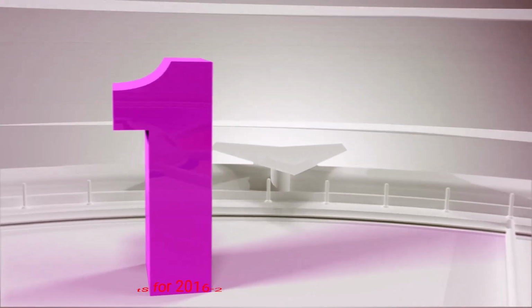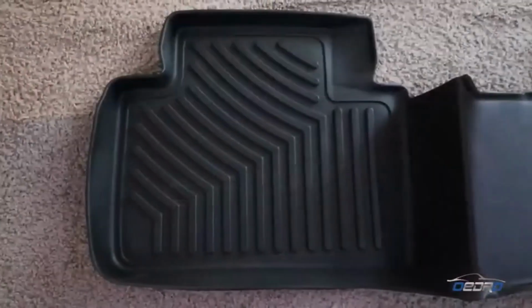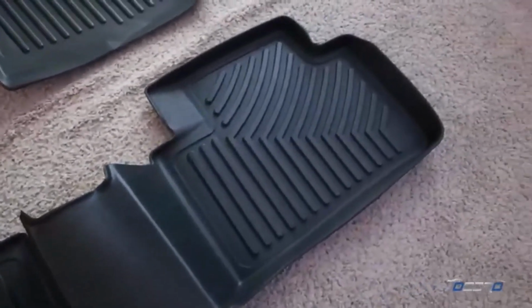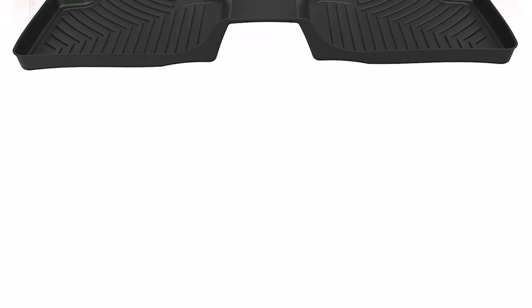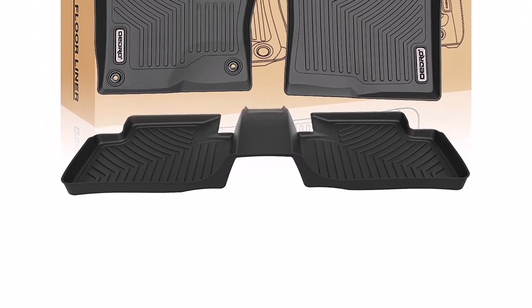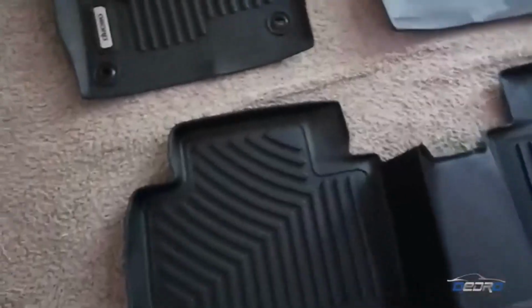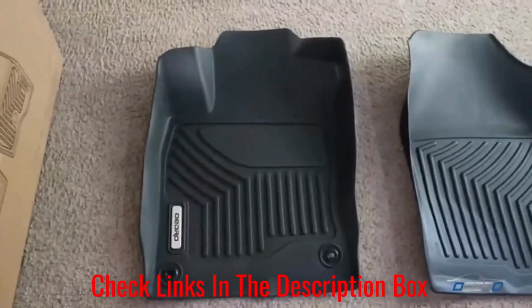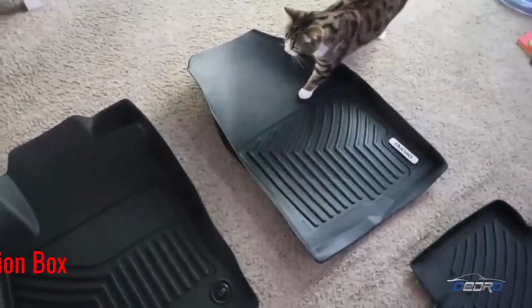Number 1. Edro floor mats for 2016 to 2021 Honda Civic. The Edro floor mats are designed to fit 2016 to 2021 Honda Civic sedans, hatchbacks, Type R, and coupes. The package includes 2 front mats and 1 rear floor liner, which are designed to contour to your Civic's footwells. The mats are odorless and provide all-weather protection in the rain, snow, etc. They are easy to clean and feature channels that trap dirt, debris, snow, rain, and other debris.